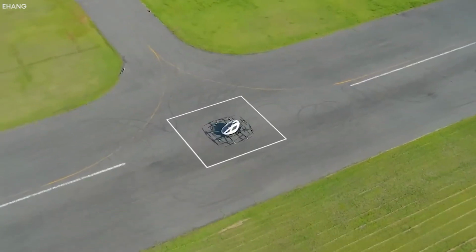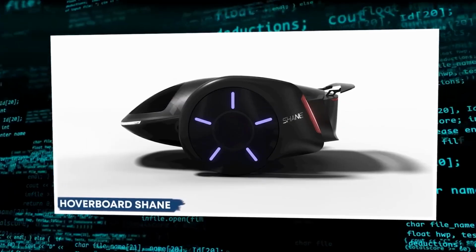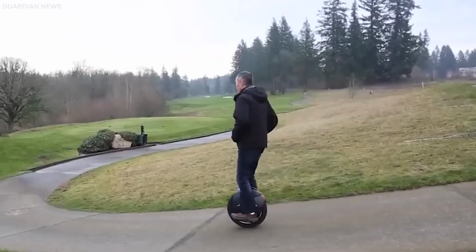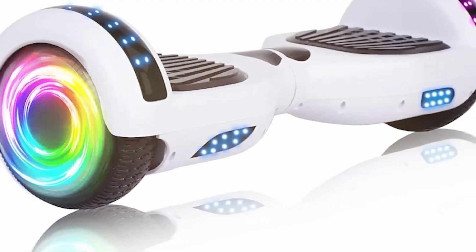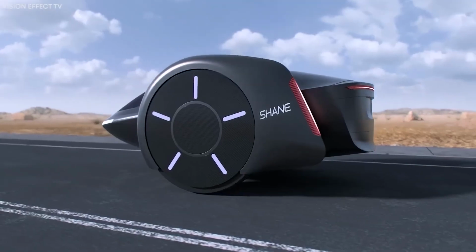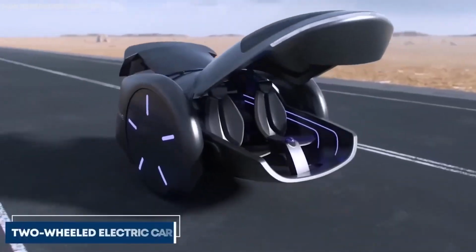The following vehicle on our list is a two-wheeler with astonishing capabilities. Hoverboard, Shane. This is the latest tool from Shane Chen, the creator of the original hoverboard. Shane is the first two-wheeled EV concept that is ready for everyday use. Chen, the inventor of the self-balancing hovertrack scooter, also known as the hoverboard, patented his creation in 2012. Chen holds 76 patents in the United States despite widespread copying by other Chinese manufacturers. Chen describes Shane as a groundbreaking moment in automotive history, marking the practicality of a parallel two-wheeled electric car.